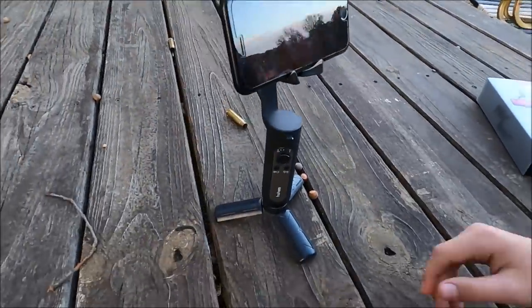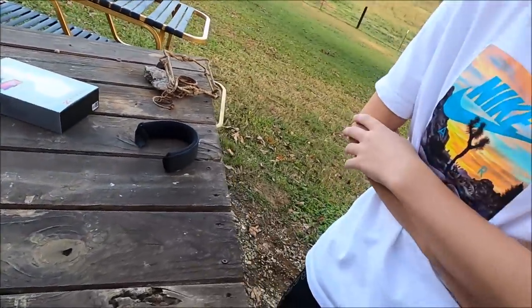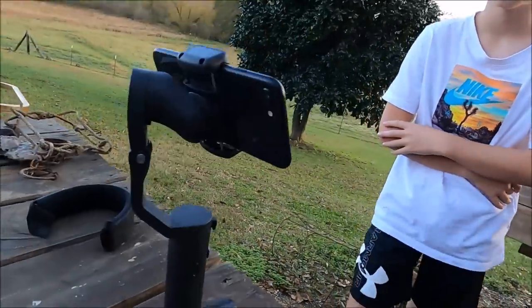Anyway, it says it's got a low battery, so show the other things it does real quick. It's a little bit different than the other one. It's shorter. It does track you. Walk around that joker. Let's see if it tracks you.